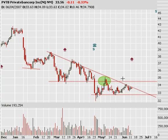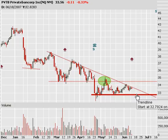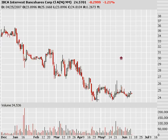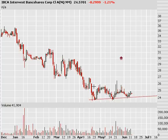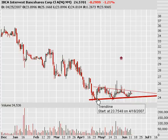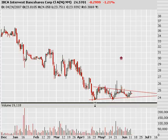PVTB, a stock that had a descending triangle, doing the same thing again. Next time, watch for a breakout of 33 to the downside, which should result in about a 2 to 3 point movement, putting the stock in the high 20s. Next, I've got IBCA, Investment Bank Shares, IBCA. Again, not a lot of liquidity here, so you might even pass this one up just based on that, but I like the idea of this little symmetrical triangle here. Pretty small, only about a $1 move to the downside, but hey, a triangle's a triangle.